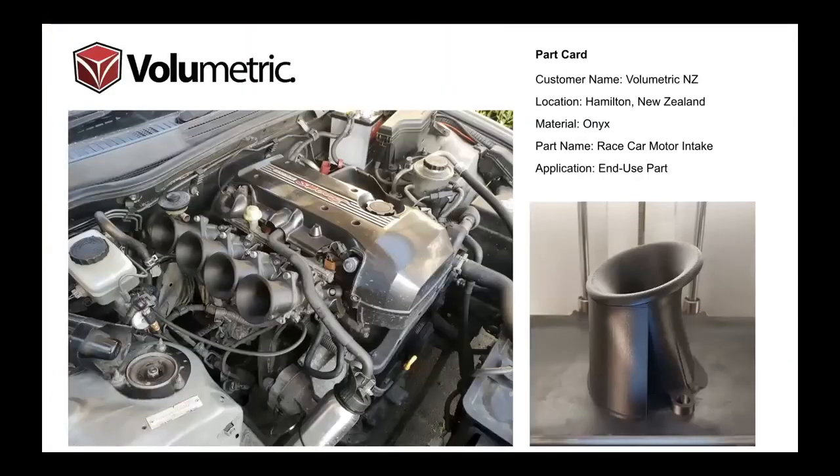Volumetric is a New Zealand company that basically produces parts for motor racing equipment. I've included this case study because these parts were specifically designed to be able to withstand the chemicals involved in these engines, as well as the heat, with the continuous fiber being routed through them.